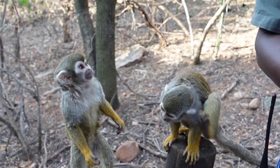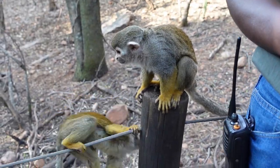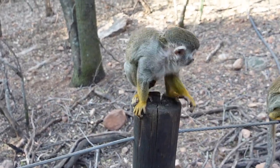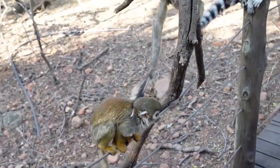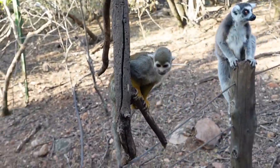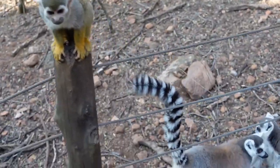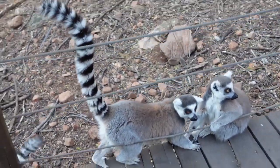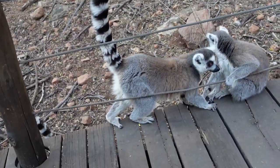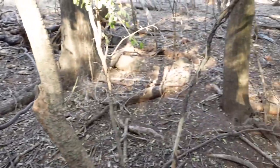Look at that. So cute. Beautiful. But they want to jump, I don't know whether they should jump. Beautiful. Like, these two are dating here. Hello, are you two dating? Do you see the ear? It's like a unit.